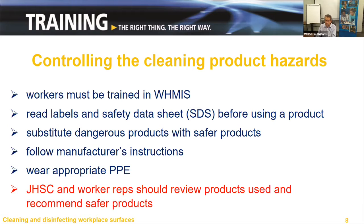The WHMIS regulation requires that employers train workers on the purpose and significance of WHMIS labels and safety data sheets, and they need to regularly review workers' knowledge. If knowledge has faded, the law requires retraining.